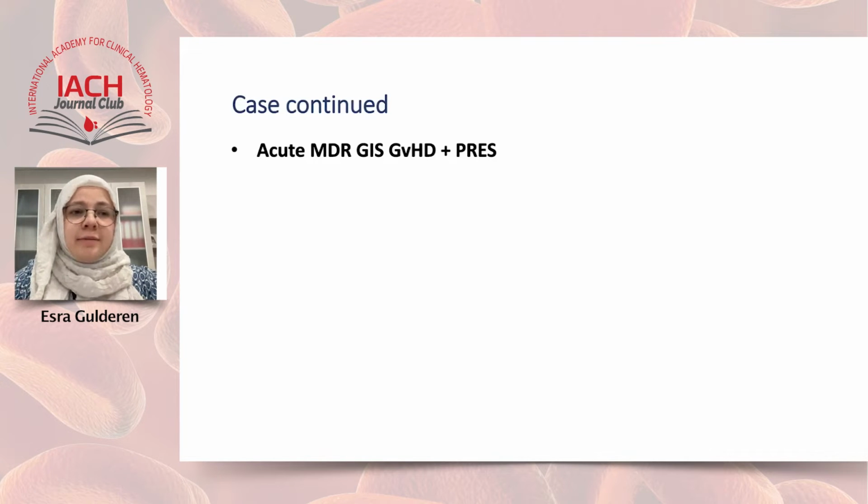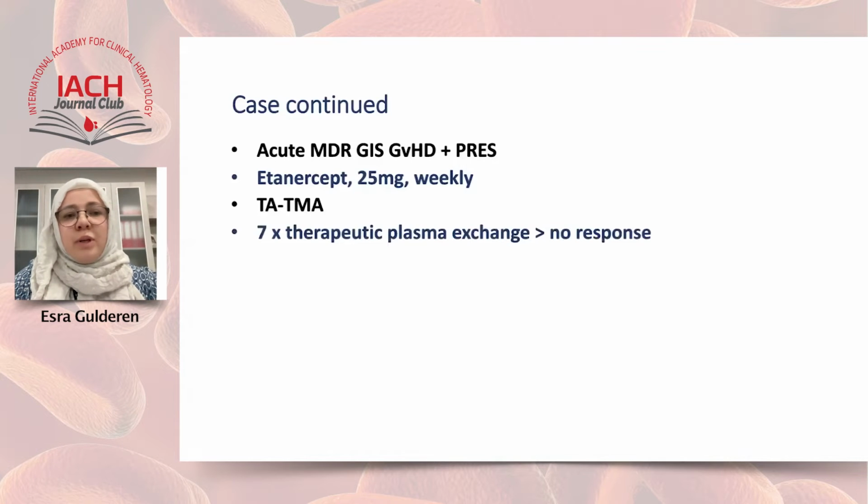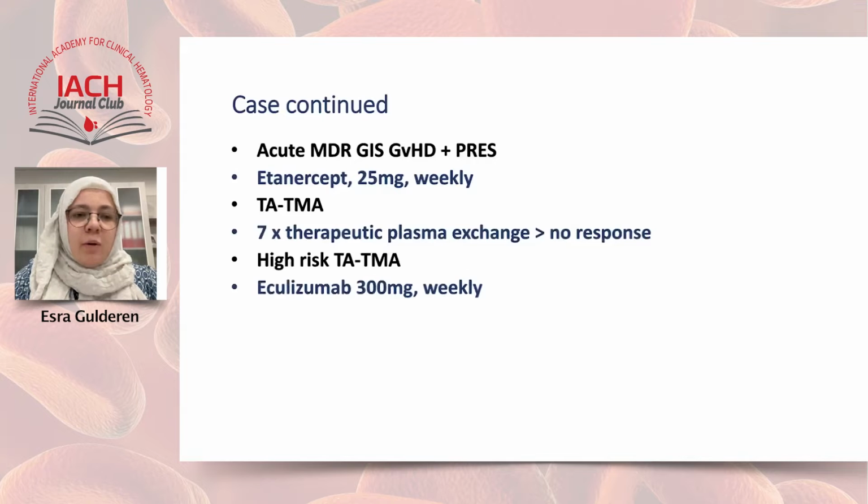So if we turn back to our case, now we have acute multidrug-resistant gastrointestinal system GvHD and PRES together. We added etanercept 25 milligram weekly to our treatment. Then transplant-associated TMA developed. We started therapeutic plasma exchange, but there was no response after a week. So we have high risk TMA now.